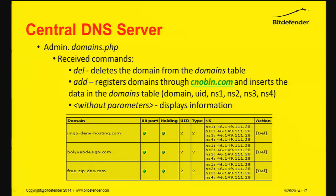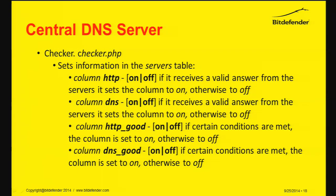The last one, domains.php, will handle the information about the domain names. This information is also kept in the SQL database in the table named domains. It is able to automatically register a domain name through a service named knobin.com, and will insert the data in the table. And of course, without parameters, it will display information on the web interface.